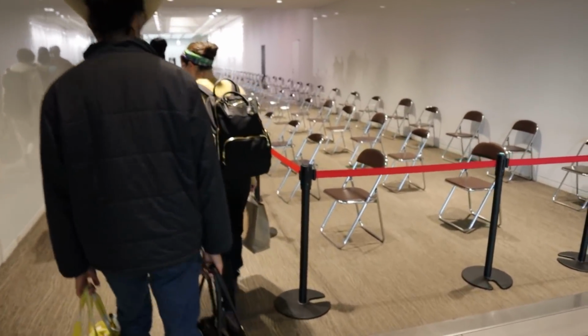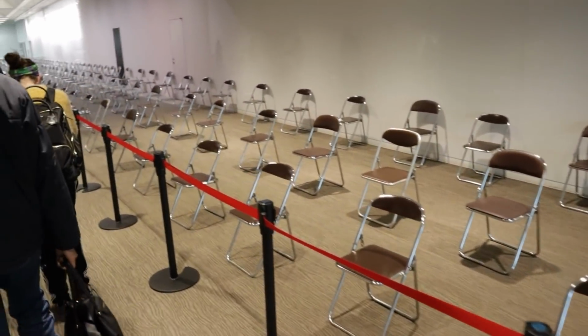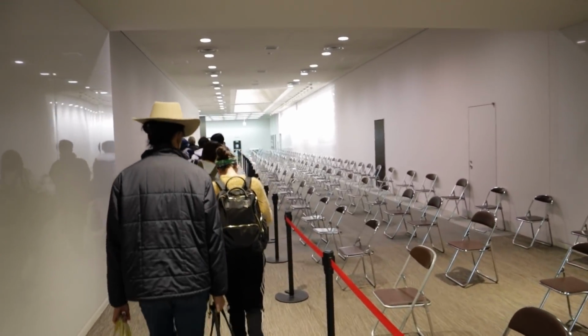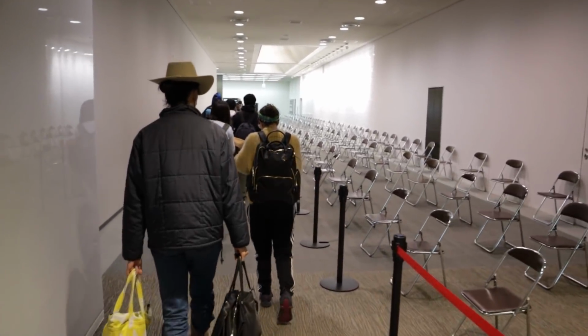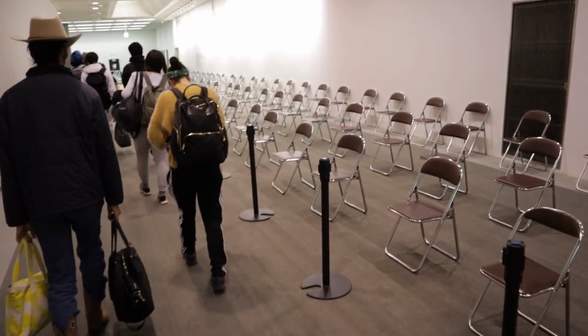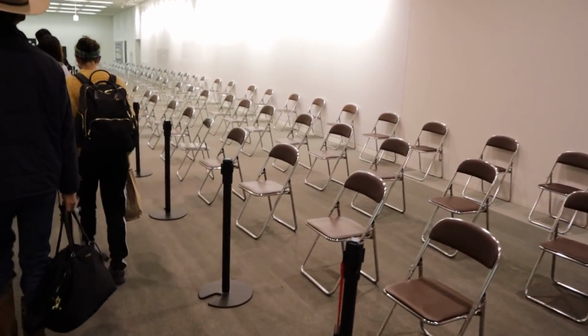So I don't know if we're allowed to film this. I'm gonna keep as quiet as possible. But this is the waiting area. So we're pulling up here now, and this is where we're gonna have to wait for probably anywhere from 5 to 7 hours for all of us to get our paperwork situated, figure out how many days we're in quarantine, what hotels we're going in, and all that kind of stuff.